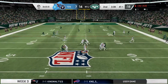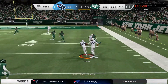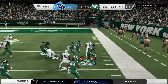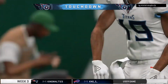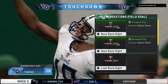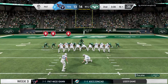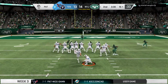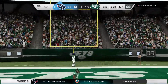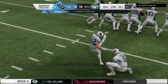From the gun on third down, Goff. That's complete to Sharp. Touchdown, Titans. Tajay Sharp, his first touchdown here of the new campaign, as they are an extra point away now from tying this football game. And that is the definition of yards after catch. They go short on the pass, and the receiver does the rest.